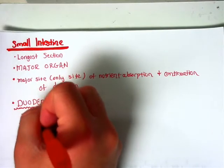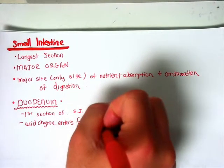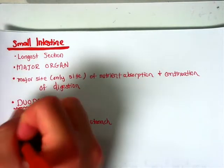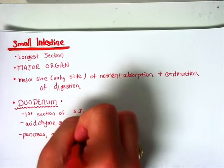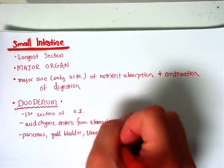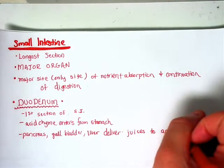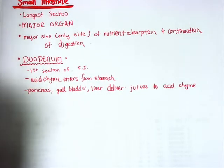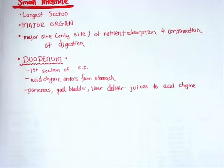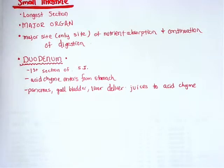It's in here that your acid chyme enters from the stomach. Remember, the stomach was the prior stop. The pancreas, the gallbladder, the liver all work as the accessory organs to deliver juices, there's my term juices again, to the acidic chyme. So all 3 of those accessory organs, and you can throw in more, I like to throw in these 3. Your book mentions these 3 as the primary ones. They'll all work to start delivering things to the small intestine. That's why I call it the massive site, because you can see all the other organs you've heard before are connected to the small intestine. So that's got to be a very, very important area.